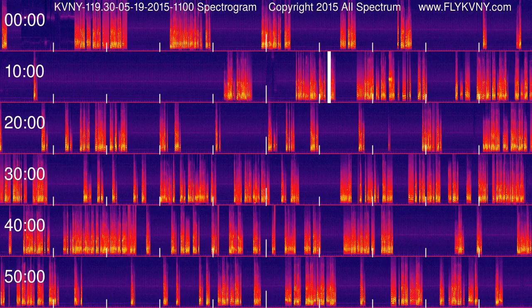Gulfstream 1 Tango Fox, traffic departing, there's a Skyhawk, he's just touching off the parallel. He's remaining in east pattern ahead to your left. 1 Tango Fox.